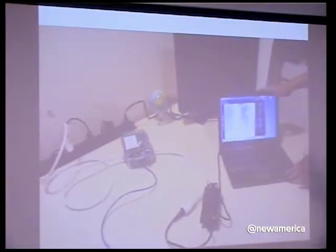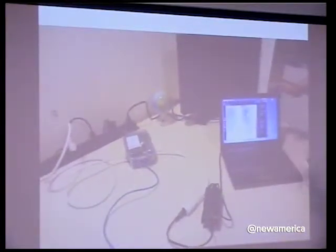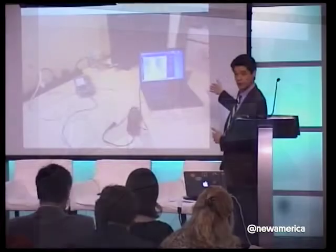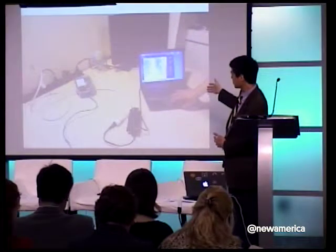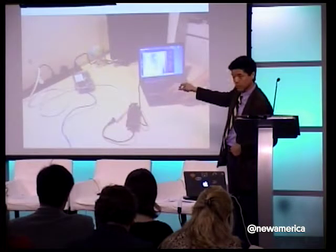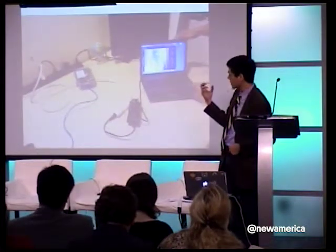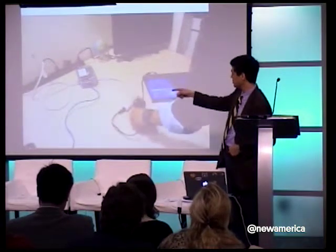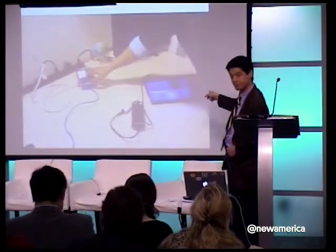This is a picture of radiological imaging. It's running a piece of software called MIM, a commercial radiological imaging software package, on a notebook computer. On the left-hand side, you can see a little blinking LED. That is our prototype, which is basically a power outlet. It plugs into the wall, and it's providing power to the computer.